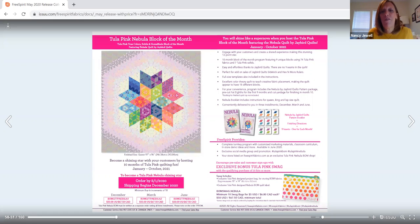In true FreeSpirit fashion, this program will be a turnkey program. We'll have marketing assets for you to use to help pre-sell to your customers. We'll have an exclusive Facebook group for Nebula Block of the Month participants and an exclusive retailer listing. And of course, in true FreeSpirit fashion, we have added value for you to offer to your customers.